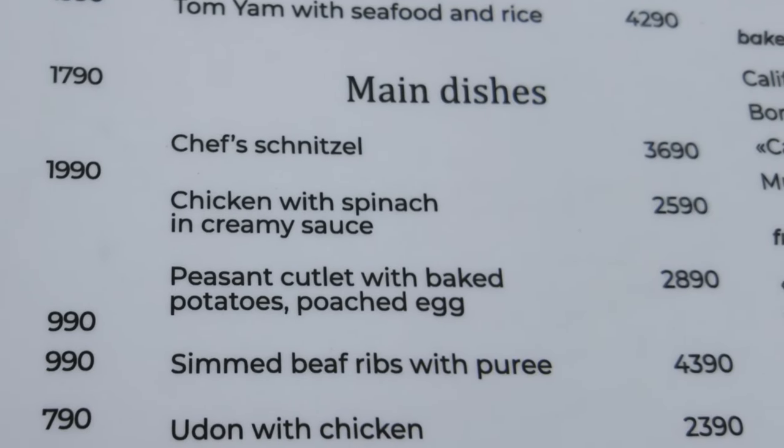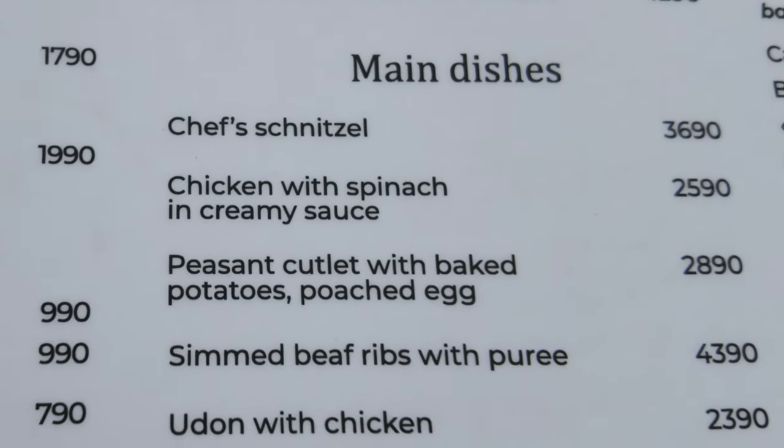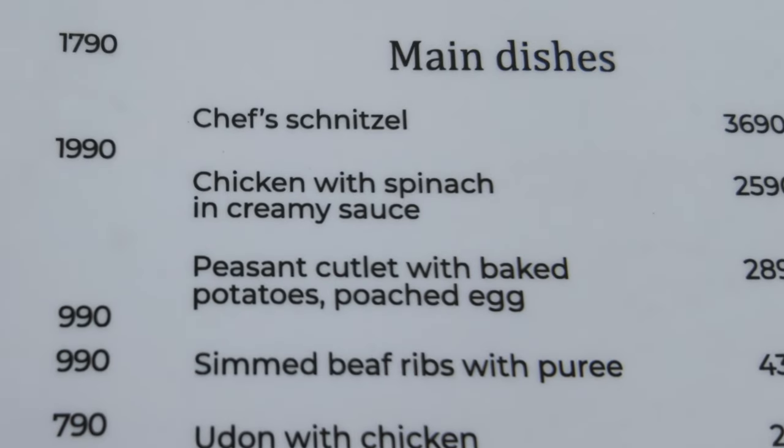Darling, I'm a little bit concerned about one of the main dishes, peasant cutlets. Now, I know horse meat's eaten here, but really, should they be eating peasants?